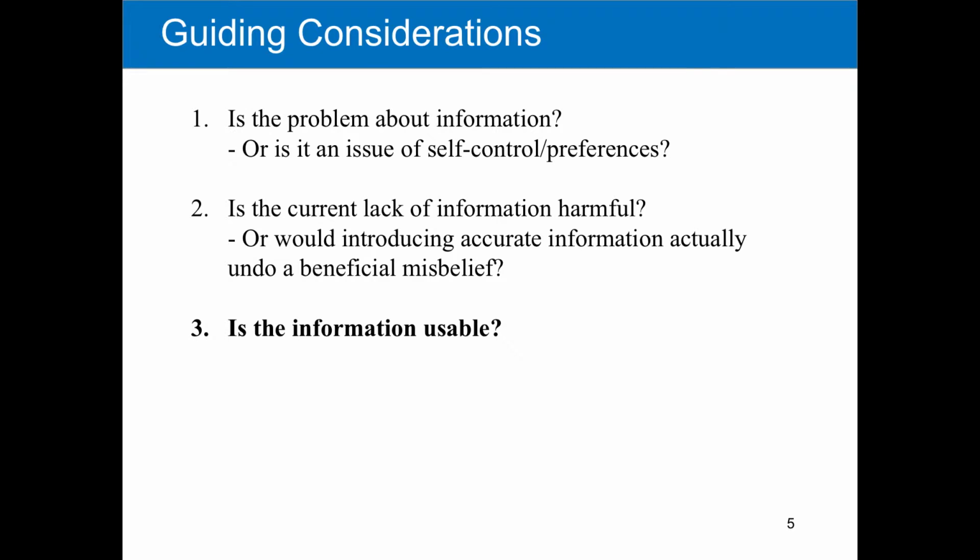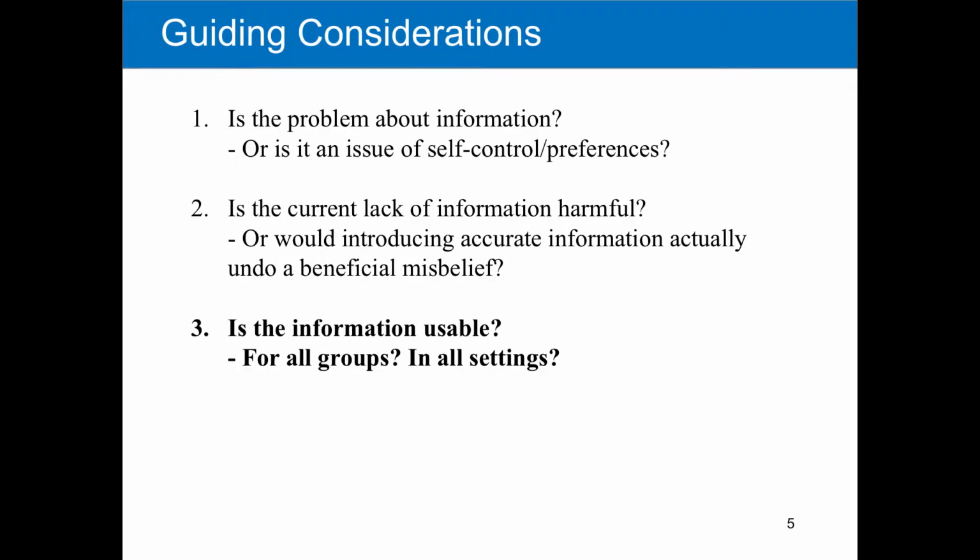What I'll be focusing on the most today is this third consideration. That's whether or not the information is usable. Can people make sense of and use the information provided? So we've had a number of studies where I've asked people, how many calories do you think you're supposed to have in a given day? And for some participants, they're going to say 10. Right? They don't have an understanding of what calories are as a meaningful unit, so they're just going to throw out some number. So if they see that it's 550 calories and they don't really know what a calorie is, it's not necessarily going to be that useful for those populations. So let's really think critically about the groups we're targeting and whether the information we're providing is going to be usable for those groups and in all settings.